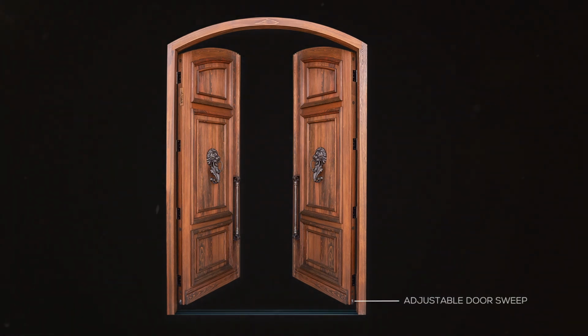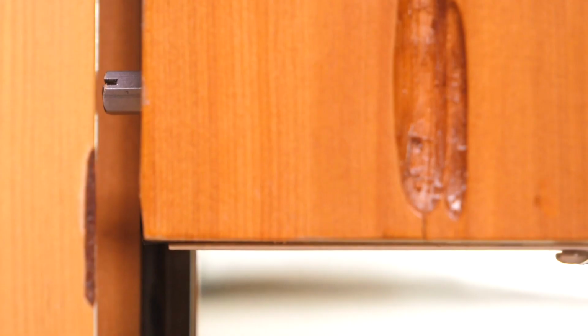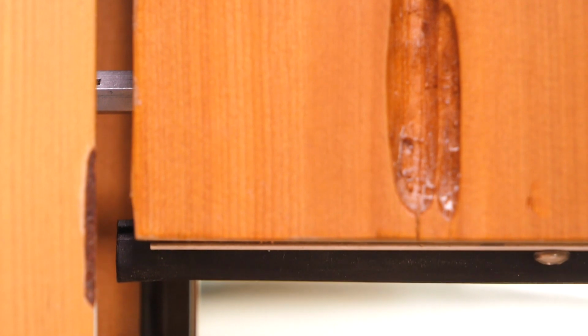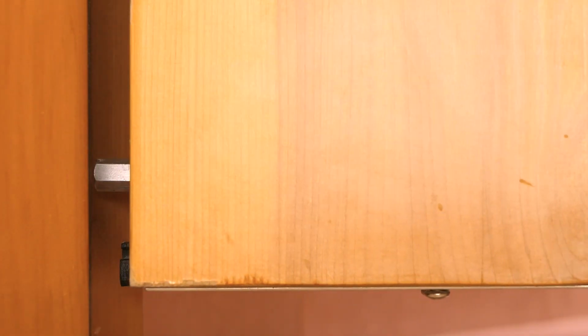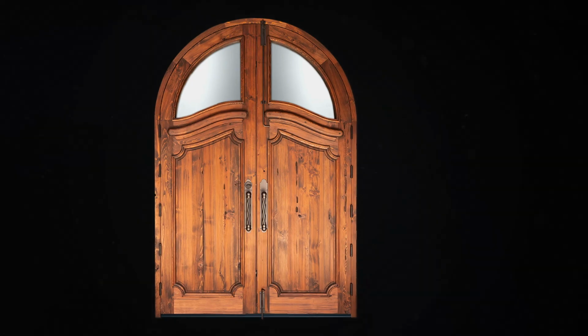When you open your door, this mechanical sweep automatically tucks itself up inside your door. When you close your door, it pushes down and makes a perfect seal every time. The mechanical door sweep is adjustable to level as well as push-down pressure, usually adjusted by your installer when your door is installed. If your application requires, we also offer an adjustable saddle crushproof threshold. This cast aluminum threshold is specially made to work specifically with our adjustable door sweep.